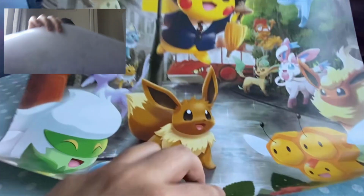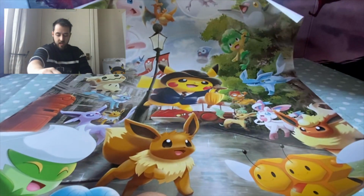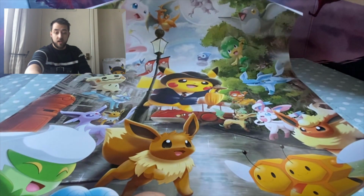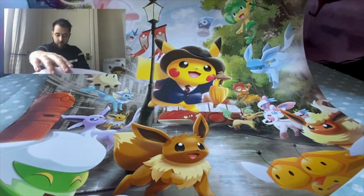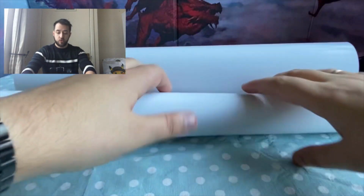I'll look at it down here. And that is, for me, an absolutely awesome poster. That will hopefully feature in some of my videos in the background, once I get a better studio place set up rather than my kitchen. But yeah, really, really nice. And again, really high quality gloss paper, stored well.